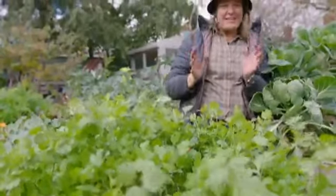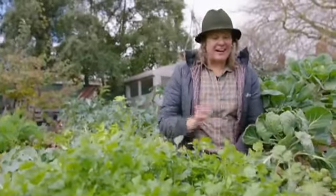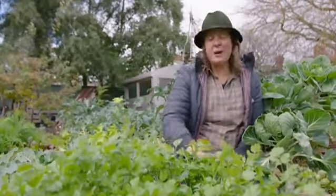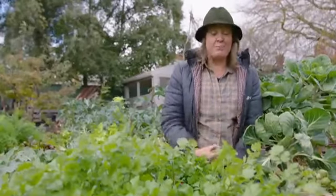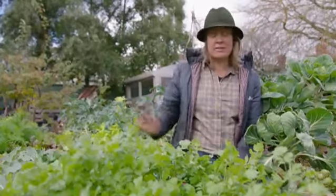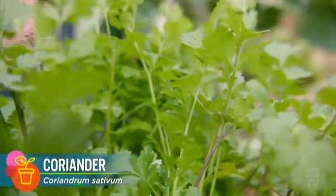One thing that's really important to ensure that you eat well right through winter is to take note of anything that's gone really well. This is my coriander crop, and a lot of people struggle to grow it. And the problem they commonly have is timing. They try and grow it in the warmer months where it just bolts to flower and seed, it rushes through its life cycle.